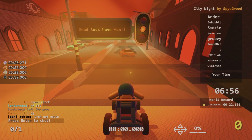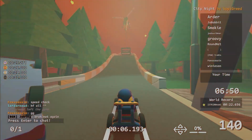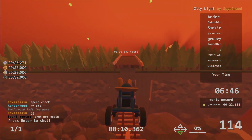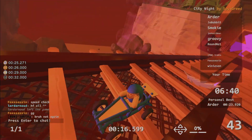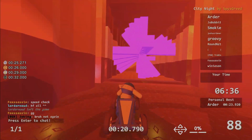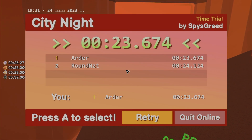City Night. Okay, so this is a really fast track. I will say this is a one-trick track, and depending on how you do it, it's basically one jump, brake, and go into the finish. Easily done, easy jump. You can try to manage your speed during this track, braking before the jump, to find the sweet spot to have enough speed to the finish.